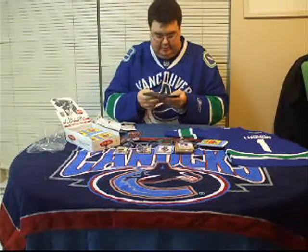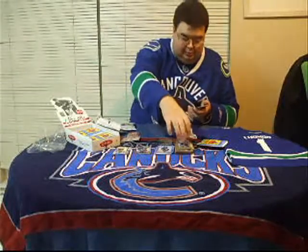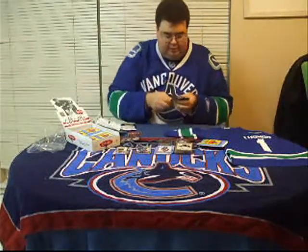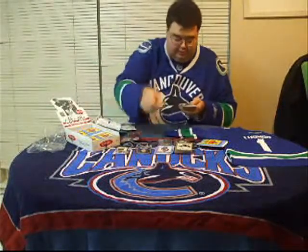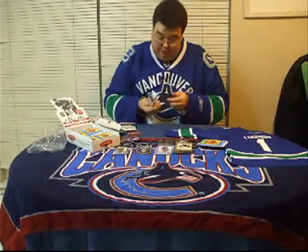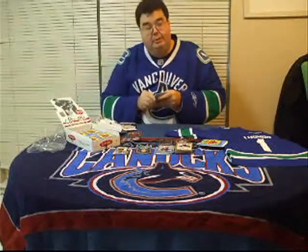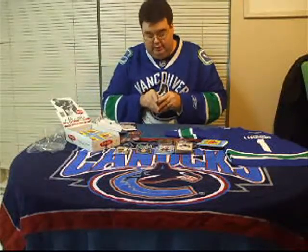Okay. Let me see. Oh, there's a nice rookie card there. Zach Fitzgerald, Vancouver Canucks. It's just a regular one, but that's nice. Dan LaCosta, Columbus Blue Jackets. Rookie as well, I believe. That's cool. All right, getting a little bit better variation of cards here.